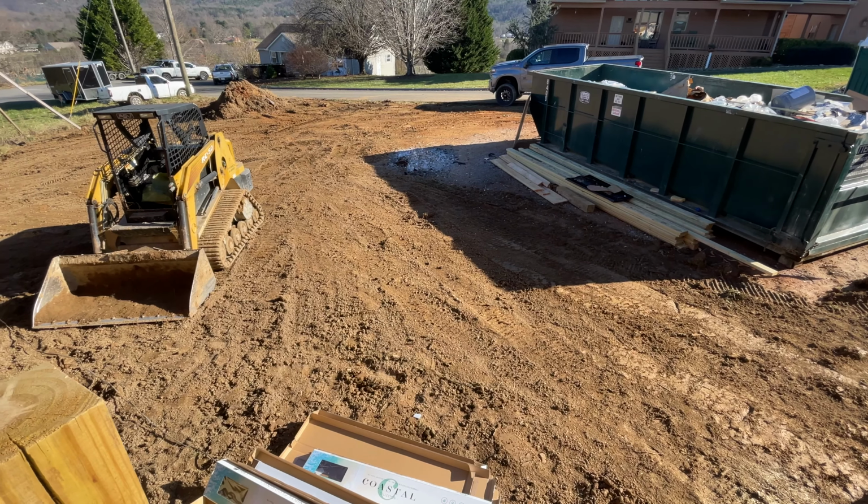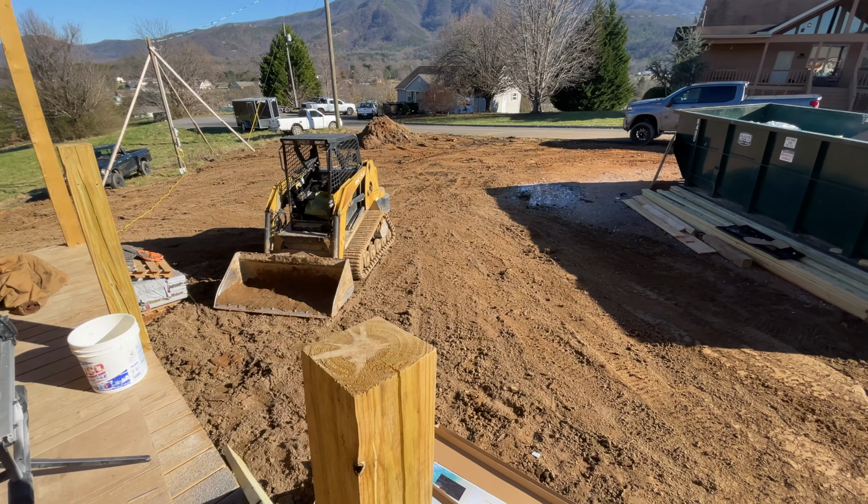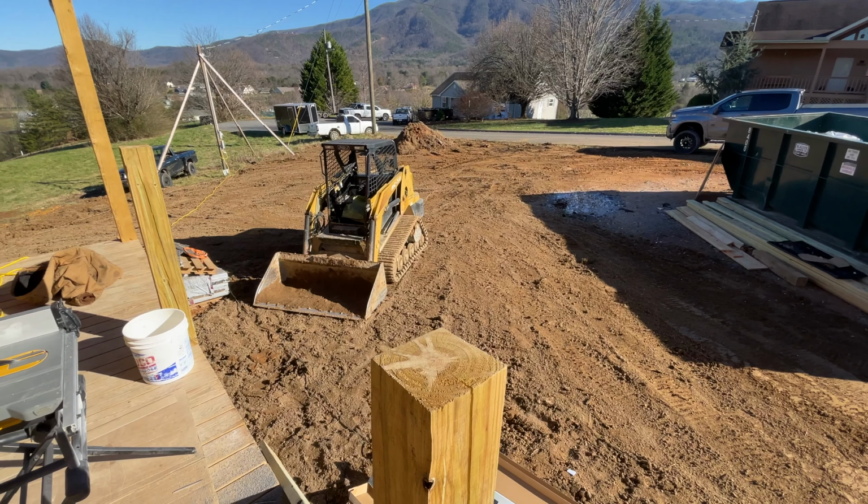They've been smoothing out the yard today, getting kind of the dirt moved around, getting it graded the way they want it to go.